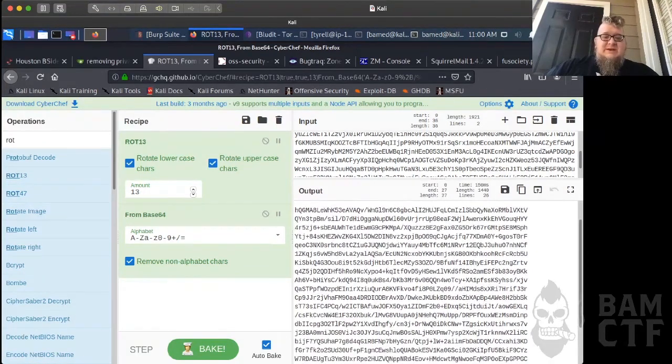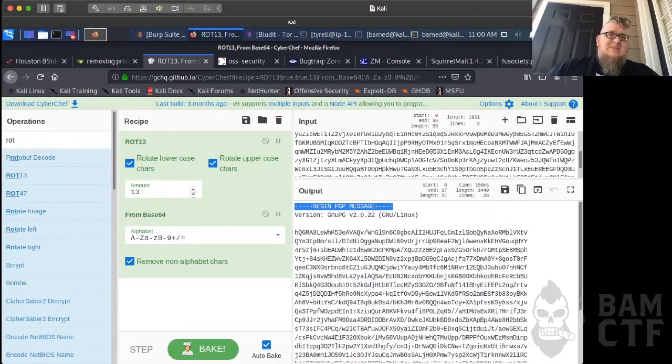PGP is a program for encrypting data. You can use it to encrypt messages. You can use it for signing, using your key to sign messages, sign your email. There's a lot of things you can do with that. But so far, what we have is a PGP encrypted message. We have a PGP public key that Elliot had shared with us. So now if we want to decrypt this, what we're going to need is a private key.